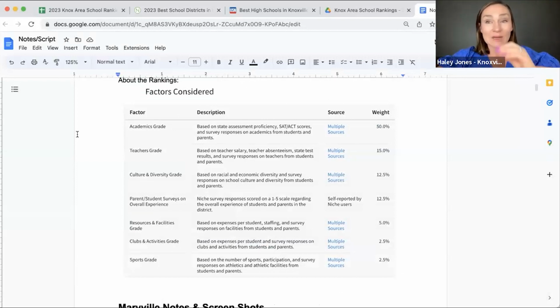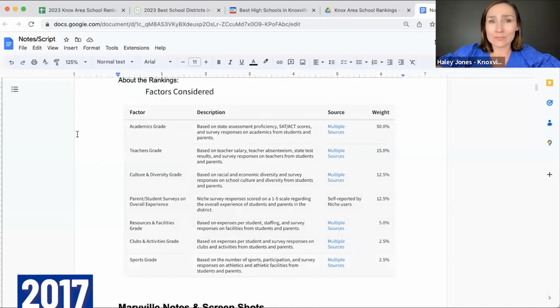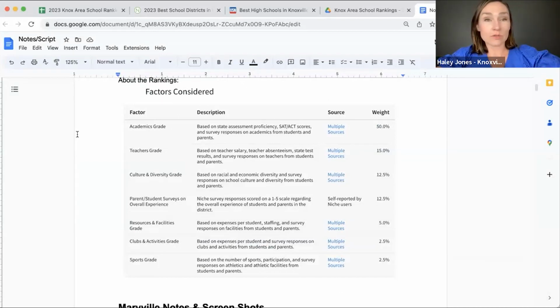Now, that being said, some of this data is delayed. For example, like graduation rates, I think the latest date I got was like 2017. So kind of just bear that in mind. Some of these indicators are a little bit dated. So I just want to say that from the get-go. So this is not like real-time 2023 data, because let's be honest, sometimes our education system isn't really up to date. You know what I'm saying?